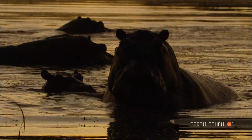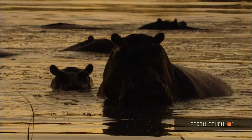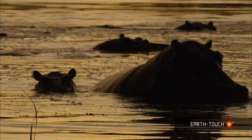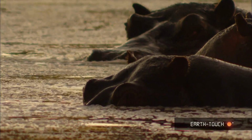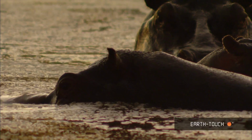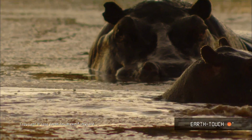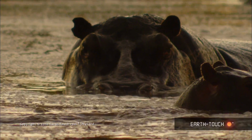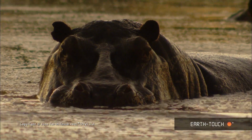The hippos were fairly curious about our presence on the edge of their pool, and from time to time came up to us and just wanted to have a good look and see if they could determine what we are. The big bull was definitely present.